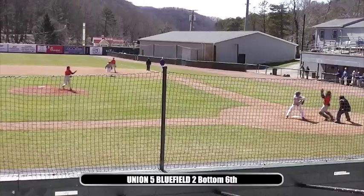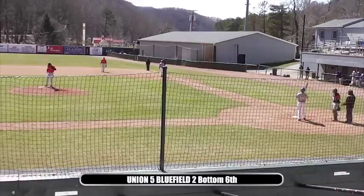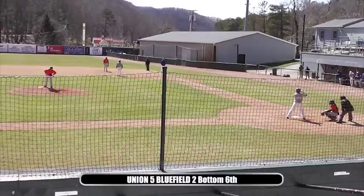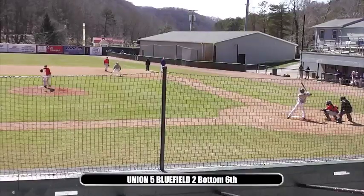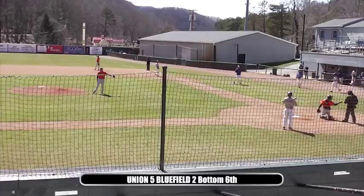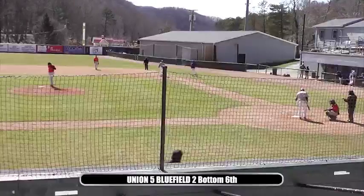The 1-1. High and in. Espinal ducks. It's 2-1. Shortstop wearing number 17, ready to dig right back in on the right side. Holzer at third, Mejia at second, and Carlos Torres, potential tying run at first. Swinging, a foul ball grazing the right panel of the backstop, and now the count is even. 2 balls, 2 strikes. Dolan Kunkel a strike away from leaving the bases loaded for Bluefield for the 2nd inning in a row.